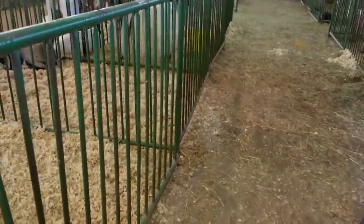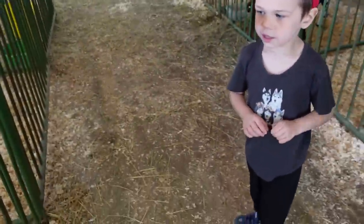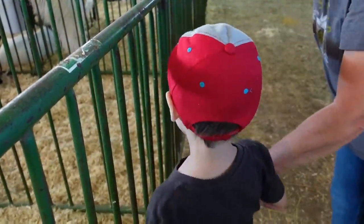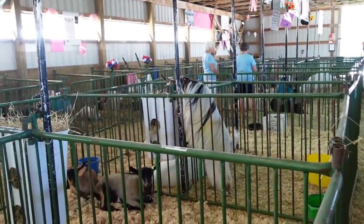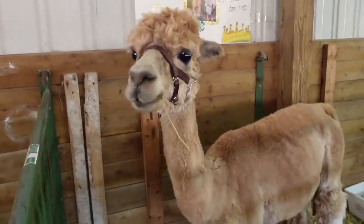We found the sheep. There's your sheep. John Matthew, hey, look. There's a sheep. That's what you wanted to see, right? Look at this one. He's stealing food out of the other pen. Thieving the foods. Don't spit on the camera, okay? We're just checking you out.